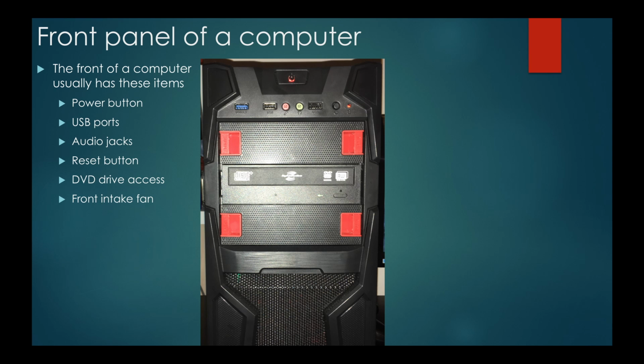So this is the front panel, and here you can see the power button. There's a reset switch, and you see some USB ports, and we'll get to what those are in a moment, and some audio jacks and a hard drive light. We'll get to what that does later, but basically whenever the storage connected to this is working, you'll see a blinking light.